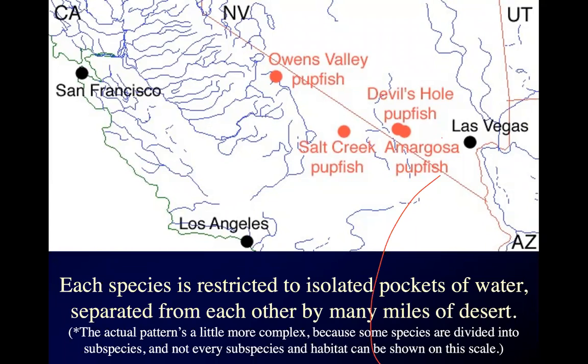Okay, each one of these species is restricted to isolated pockets of water, little spring-fed ponds and pools. They're separated from each other by many miles of desert. There simply is no way that pupfish could swim from Amargosa to Salt Creek or Salt Creek to Owens Valley. There's just no water there at all, ever.